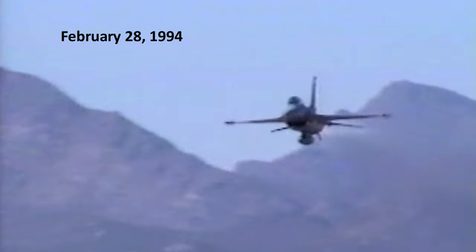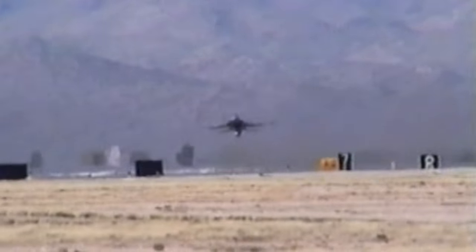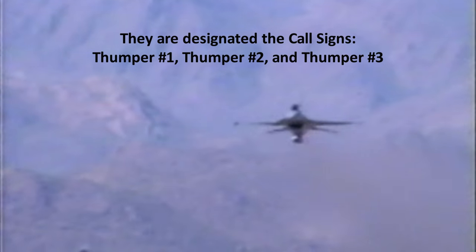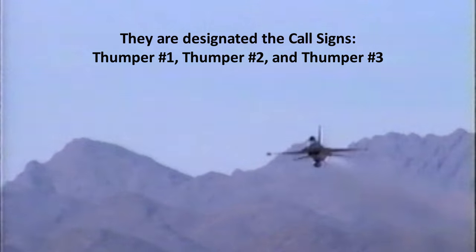On February 28, 1994, three F-16s from the Arizona Air National Guard 162nd Fighter Wing depart from Tucson International Airport, runway 11 left. It is 13:35 local time. The jets are from the 1/48 squadron within the 162nd wing and are designated Thumper Flight. Their task today is to perform an air combat maneuvering flight training mission. They are designated the call signs Thumper 1, Thumper 2, and Thumper 3.